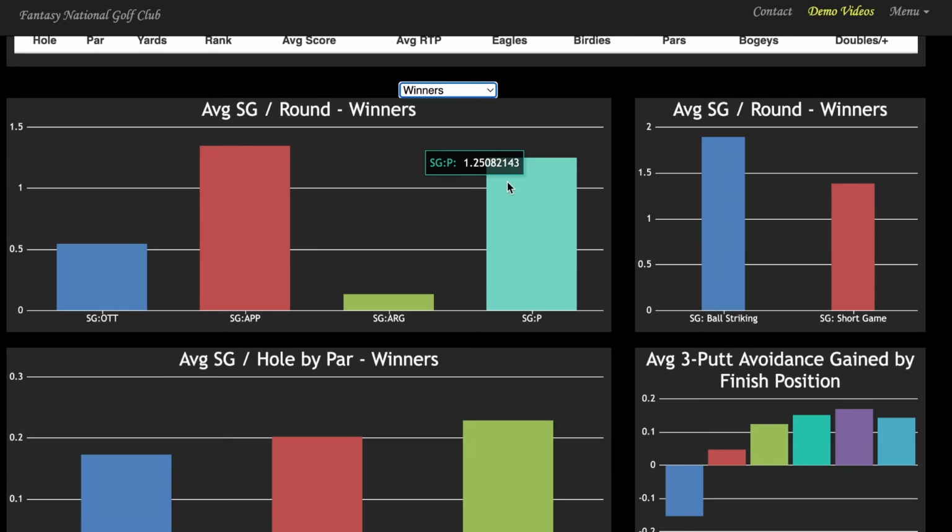Let's just throw this out here now. Tom Hoge has to win this event. This is the ultimate Tom Hoge course. It doesn't matter what you do around the greens. Just don't chip yourself out of a tournament. Gain a little bit off the tee, approach and putting. That's his entire game. We've been building towards the Hoge win all season long.